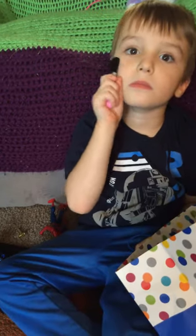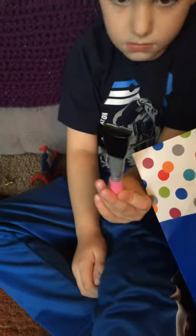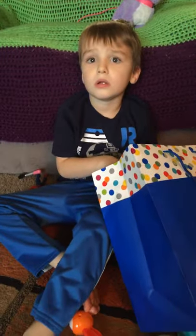Let's see. What else is in there? Oh, a makeup brush. What color is that, Silas? Black, silver, and pink. Let's see it. Maybe in one of our videos we can do a makeup video where you do mommy's makeup. Ooh. Okay, is there anything else in the bag? No. Okay, so I think we had a fun time today.